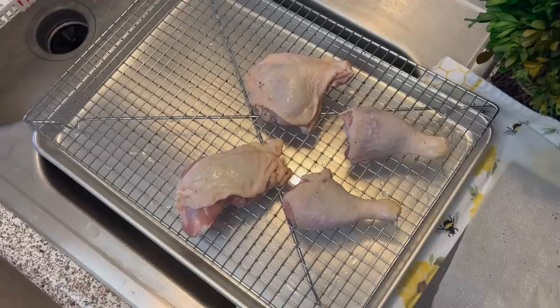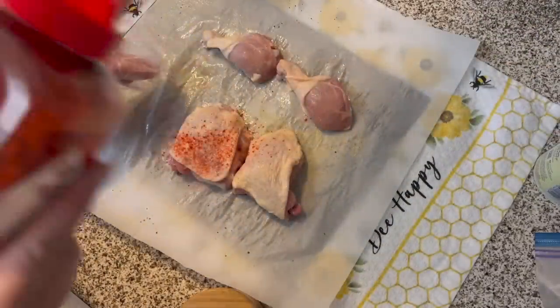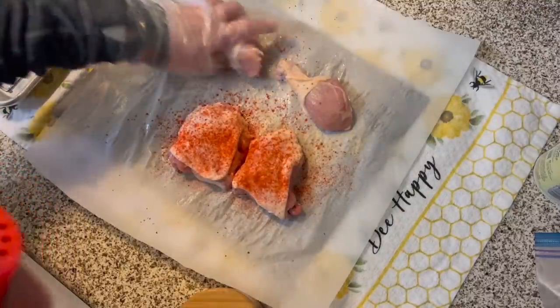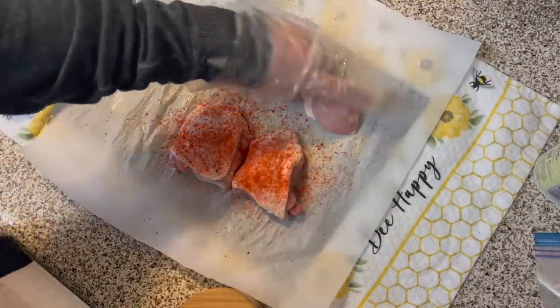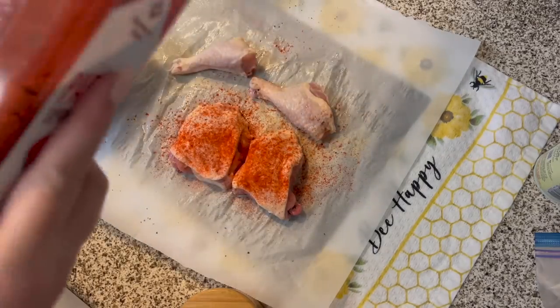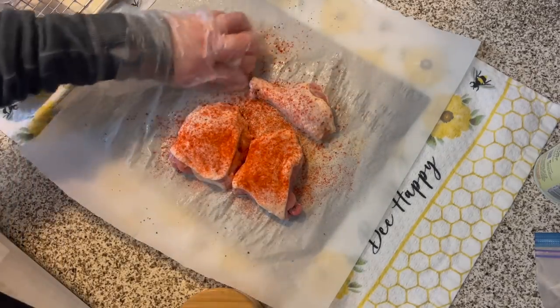I'm cooking 8 pieces at once, and for the last 4, I'll be coating the skin with a layer of Spanish paprika. That'll give them a nice rich color, and then afterwards I'm spraying them with some oil, which will help to make them crispy, but it's also going to ensure that they don't stick to my pan.